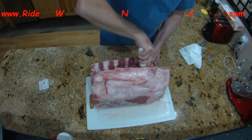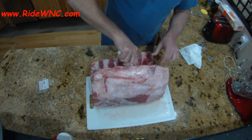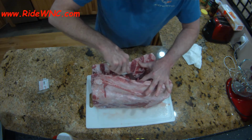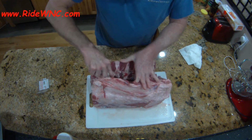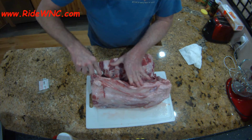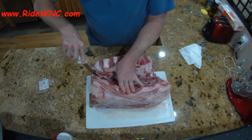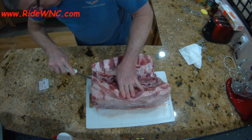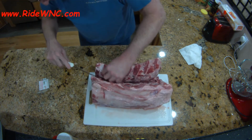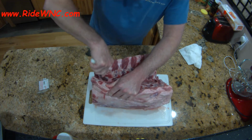So what you're watching me do, and what you've been watching me do while I'm talking away at you, is I'm cutting the bone off of the prime rib. And this is what most grocery stores will do for you if you're buying a standing rib roast. They will cut that bone away. And the knife I'm using is a boning knife. I bought it off of Amazon.